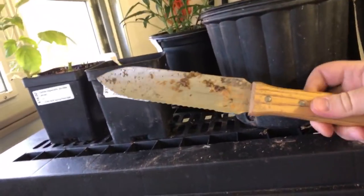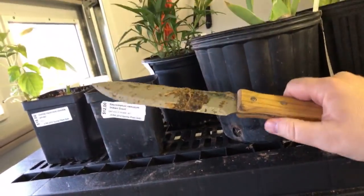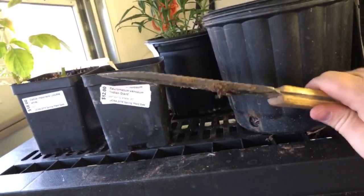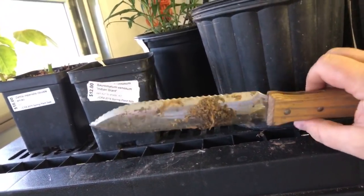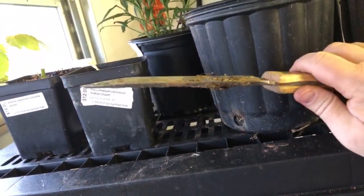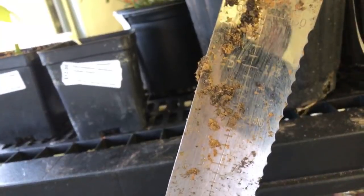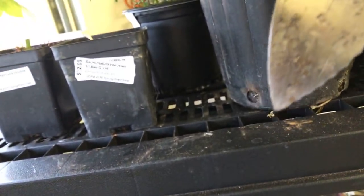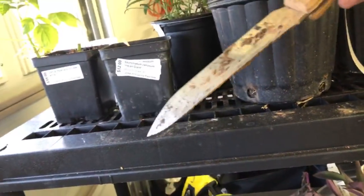This right here is actually my favorite gardening tool. I have a lot of gardening tools, of course, but this is the best one. Knock some of the dirt off of it. This is a combination knife. It's got a serrated edge on the other side. It's cupped. You can't really see it probably, but there we go. It's got measurements in inches and centimeters for planting, for digging, for weeding.